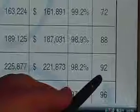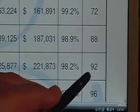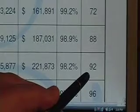Now, the other number that you need to be aware of is the average days on market. And as you can see right now, the average days is 92. Now, the reason that this is important is what you need to understand is that half the houses sell quicker than this, the other half take longer. And so if we're out there looking at homes that have been on the market for 2 to 3 months, understand that there may not necessarily be anything wrong with them, that they're just average in the marketplace.